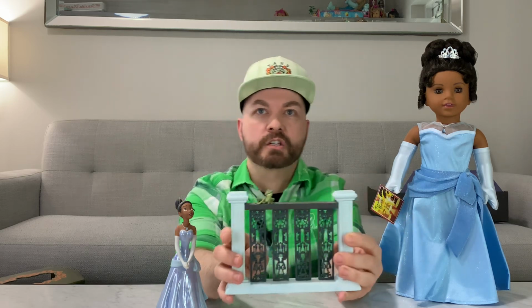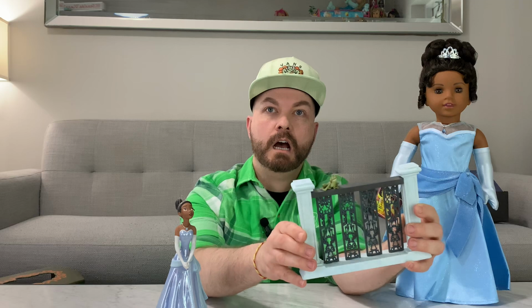You can barely see him because I'm wearing a green shirt. I'm wearing a Naveen shirt, in fact. Oh, can you even see? I feel like he's getting more and more in the way.